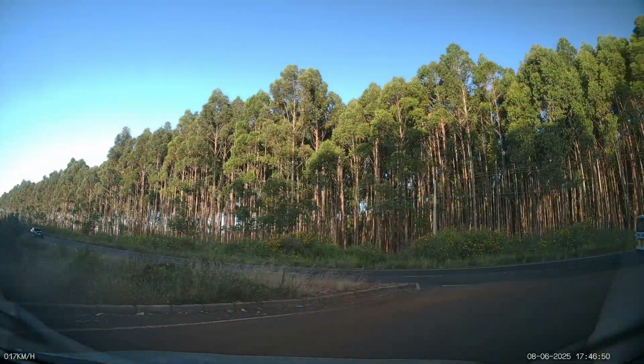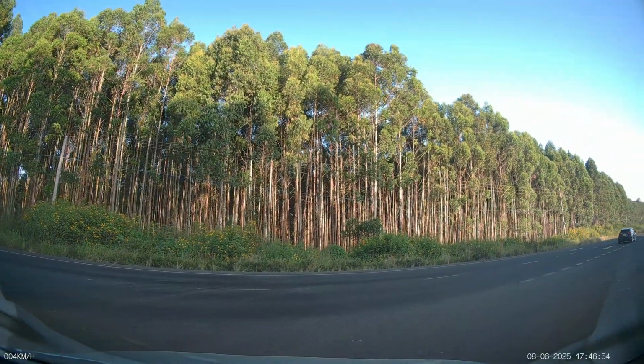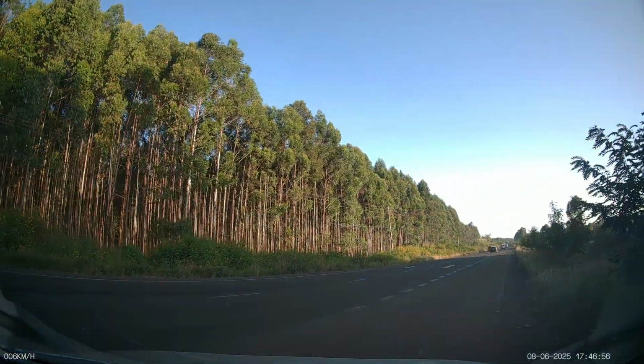My god, this place is scenic. I just love the way trees make a place look. It's even therapeutic.